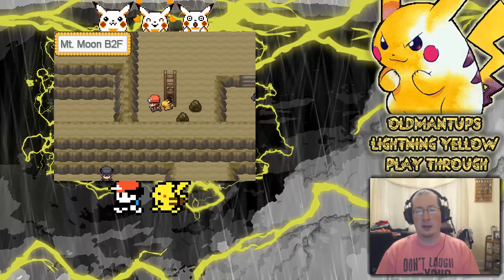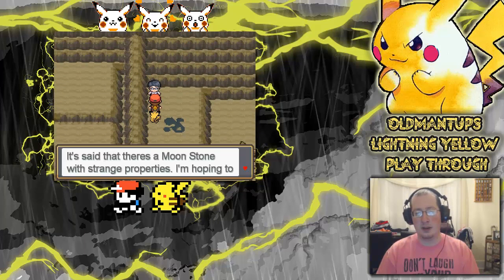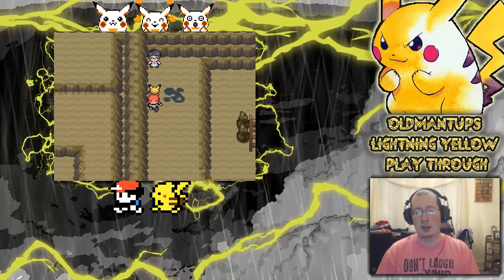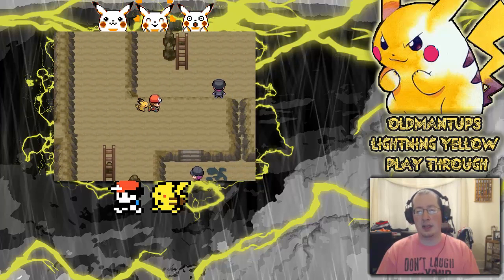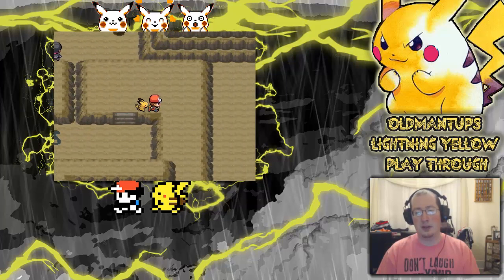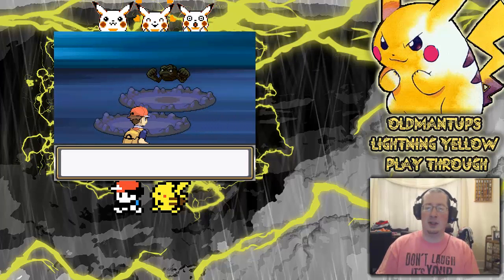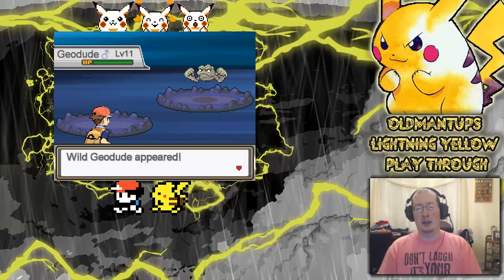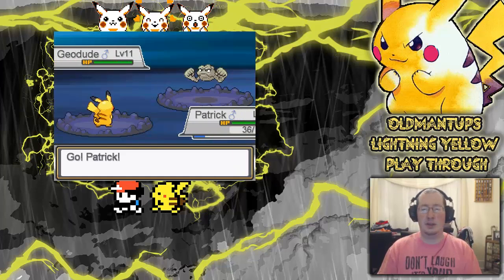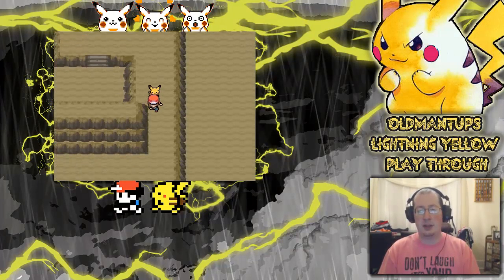Okay. Now, where didn't we get? The first time we didn't come up here. It said that there are moving stubs. I am so glad I was worried about not getting that one little thing. Okay, so let's run, run, run. Run like Forrest Gump, run. Okay. So, luckily Patrick's one of our fastest Pokemon. We have him in the front of the party where he needs to be.